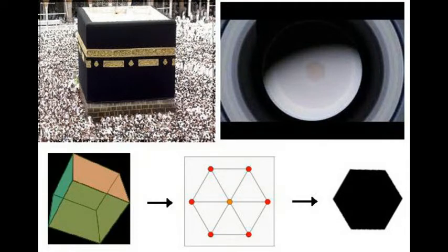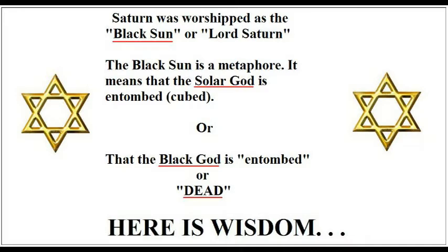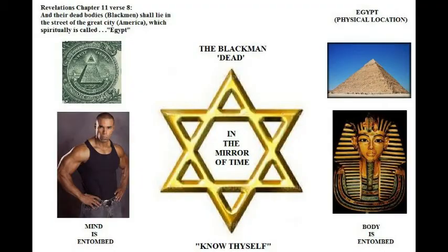Let's go deeper. In ancient times, Saturn was worshipped as the black sun, or it was known as Lord Saturn. The black sun is a metaphor. The reason they called it the black sun is because the ancients were referring to the solar god entombed, or buried, in a tomb. Another way of saying this is that the black god is entombed or dead, in need of resurrection. As I told you before, the planet Saturn is associated with the number 6.